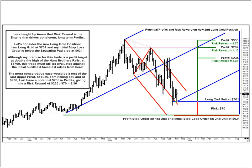If I make it to the second area, which is this high, I'm risking still 70 bucks. It's $289 divided by 70, so my risk reward is 4.13. If I only make it to this highest high, just above 1,000, it's $333. The risk reward is 4.76. Very nice. And we're not talking about 1,700. We're just talking about if this is all I get. So it holds up. That's on the new position.